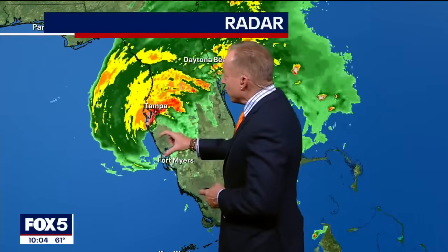Yeah, I mean, you can see it clearly on the radar here where they've set our circulation. The eye, per se, has come on shore, again, near the Sarasota area. And you can see that Tampa has just been sort of in the worst of it now. And there's still that little band of the heaviest of rain sliding off to the east. Notice to the south of the hurricane, though, the air is quite dry. So the threat of that heavy rain has pretty much ended. And the tornado threat has now pretty much ended.